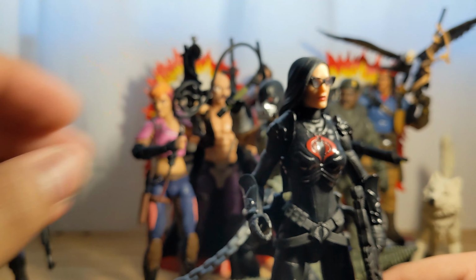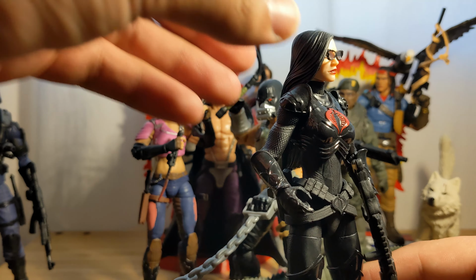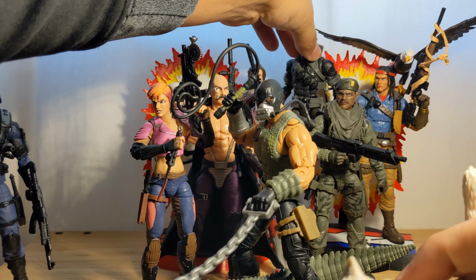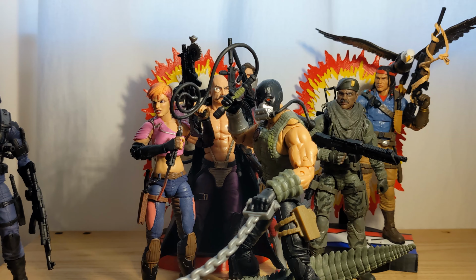We have here the Baroness in her all black suit rather than the great tones that they added for the Target exclusive. We have a white Timber now. That's very neat, a bit different, which came with the other repaint of Snake Eyes, which I forgot to bring out. All right, he's in my display. The Fortnite Snake Eyes. So we got two Snake Eyes this year, probably more, I don't even know. This was a nice repaint, but it is another Snake Eyes, and we kind of want to move on from so many Snake Eyes.